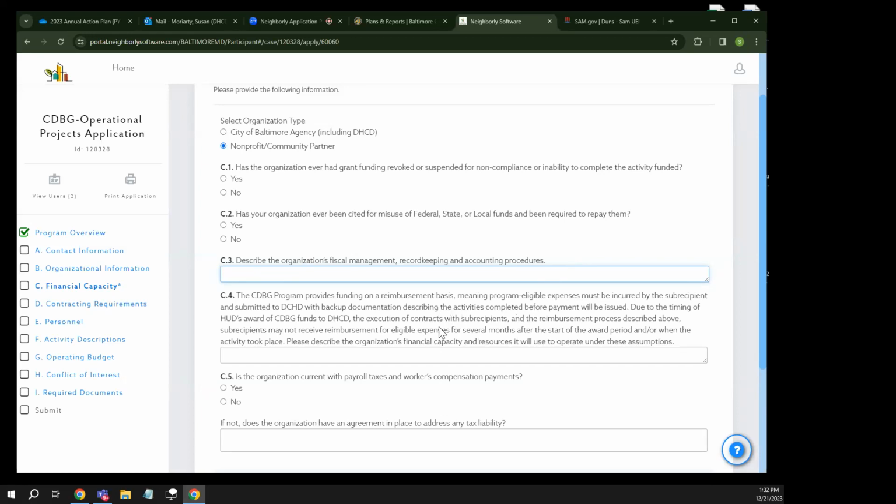Here is the question on reimbursement, and we need to know your capacity to operate under the system where you're fronting the money yourself, and then you ask for reimbursement and you get reimbursed through the city. If that's going to be a very heavy lift for you, particularly if you're a new organization, it can be. It just adds time before you can actually push out your payroll or pay your suppliers or whatever you're using the funding for.